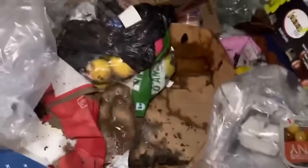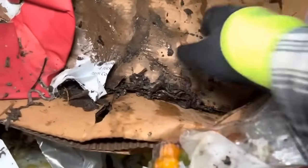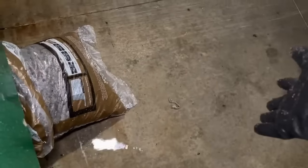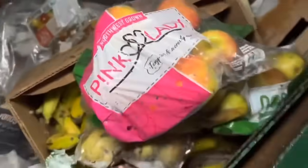Oh yeah, we got more of those pears. Quite dirty, but whatever. Wash them up. I think that's... No, okay, that's a worm. What the heck? Look at that! We got a worm for free. I'm gonna let him go. That's not a good idea, but whatever. Ugh. He's totally not gonna survive. Pink lady apples, you know what?